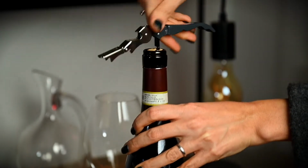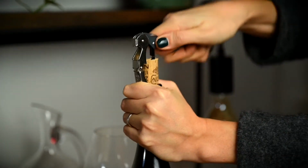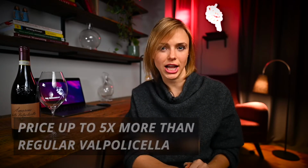Regular style Valpolicella is made from the very same grape varieties and it is sourced from the very same vineyards. So what is so unique about Amarone wines that makes them so different in style, structure and body, and allows them to dictate price range up to 5 times more than for regular Valpolicella?